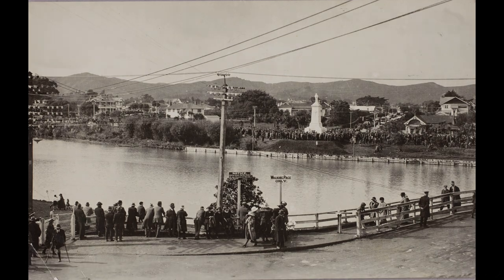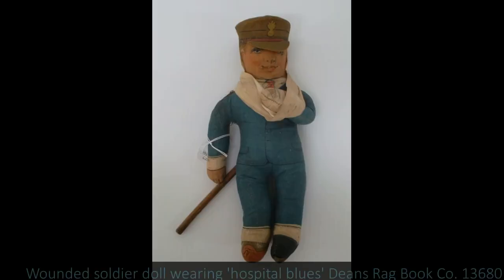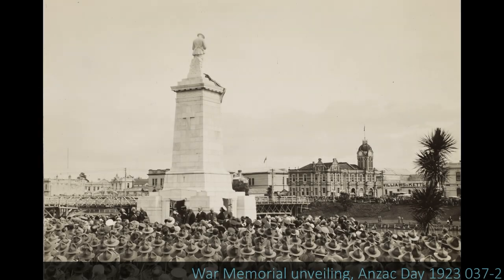In an article in the Poverty Bay Herald that year, they wrote, "Some have returned to us broken and shattered, all of them aged and war-worn. For these it must be our life's duty to see that they want for nothing that we can give, who have done so much for us. But for our gallant dead, what can we do? Nothing but keep their memory ever before us."